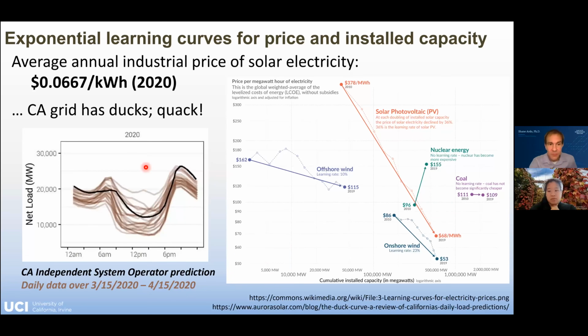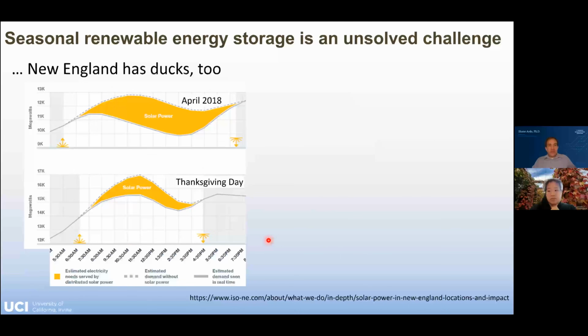The second thing, which is probably even more important for this conversation, once we keep installing solar, we keep having more and more solar photovoltaics and more solar electricity, at some point, we'll have all of the power we need at high noon. Okay, but that still doesn't solve our problem of getting electricity at night, right? And so this is the fact that our supply and demand are coming at different times requires that we store this electricity, because the grid by itself has no inherent storage. Okay, so not only does California have ducks, New England has ducks, everybody has ducks.